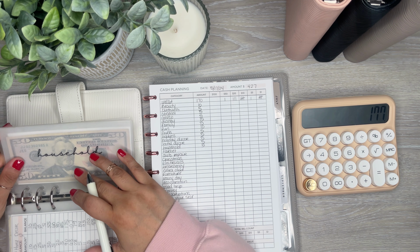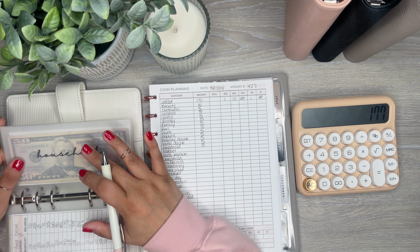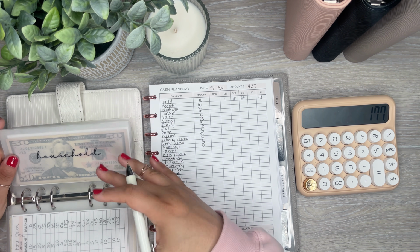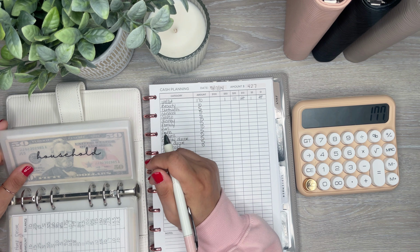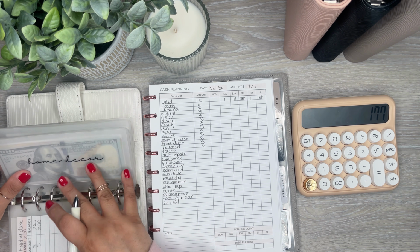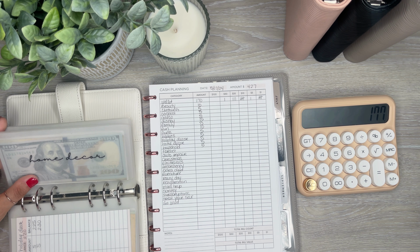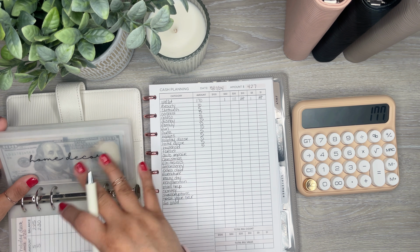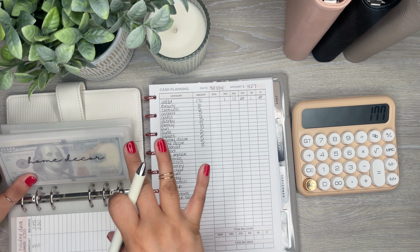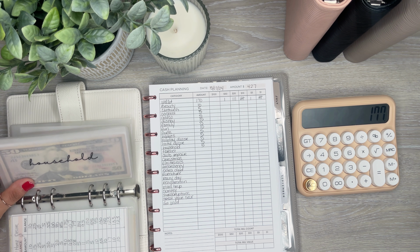I got a question about household and home, like which one's what. So household is for things like cleaning supplies for the house, paper goods like toilet paper or paper towels, also detergent, laundry stuff. That's what I use household for. But home decor, which is basically home, is anything for the home, like kitchen gadgets, kitchen items, decor items, all that other kind of stuff. More of the fun, pretty stuff. And household is just the cleaning kind of things.